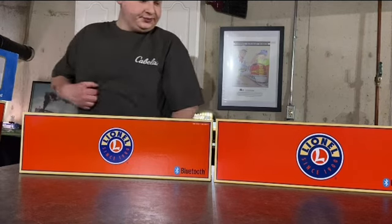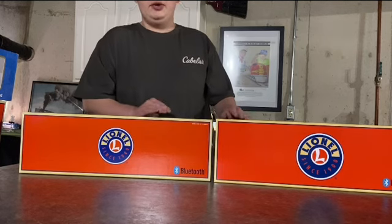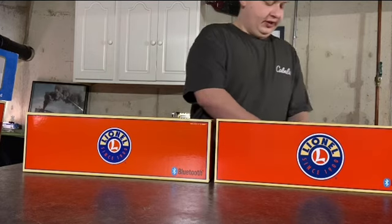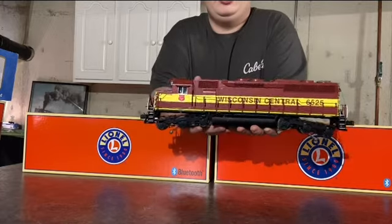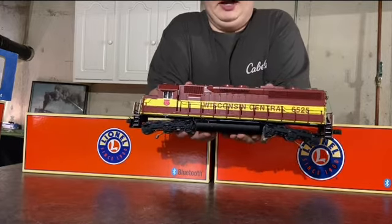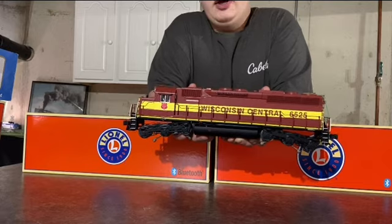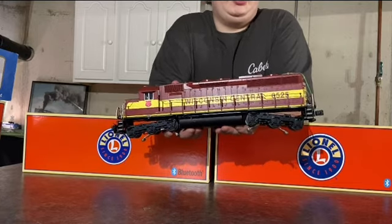So let's get on to the drum roll, please, of which engine is going to be shown right here. Is it this one or that one? Well, I gotta say it's going to be this one. So let's show you this amazing Wisconsin Central SD45. I got this at Summer Falls Trains. This was an amazing engine. I've been thinking a while of getting one, and I finally got one. Don't ask about the rubber band.